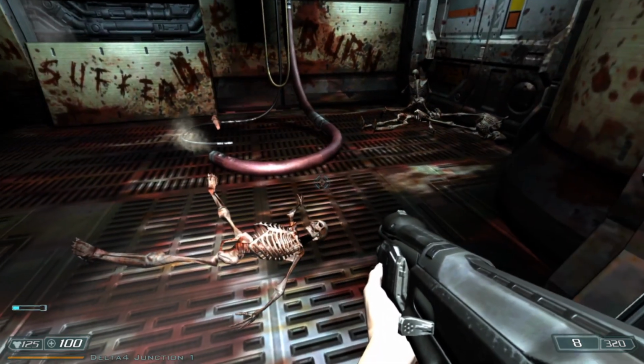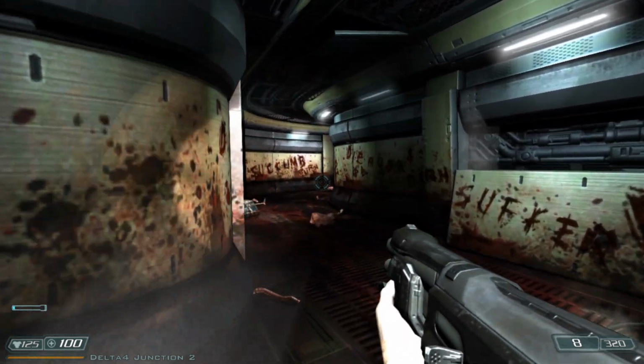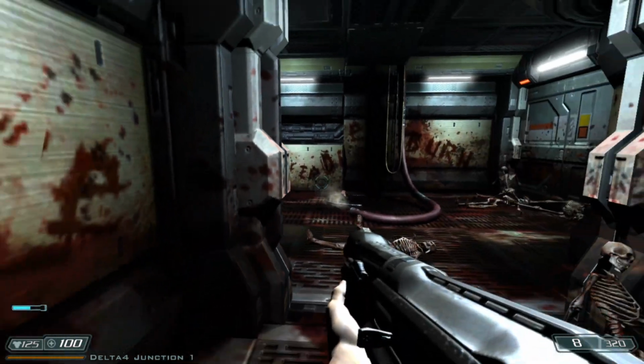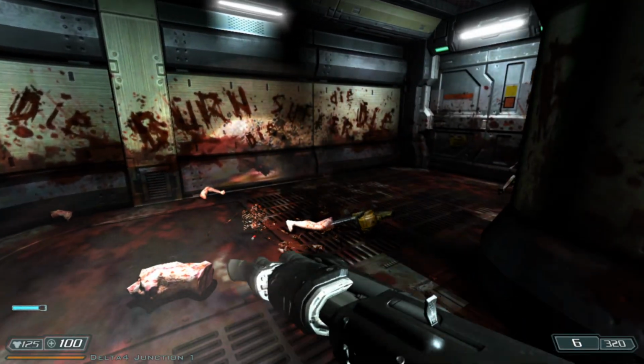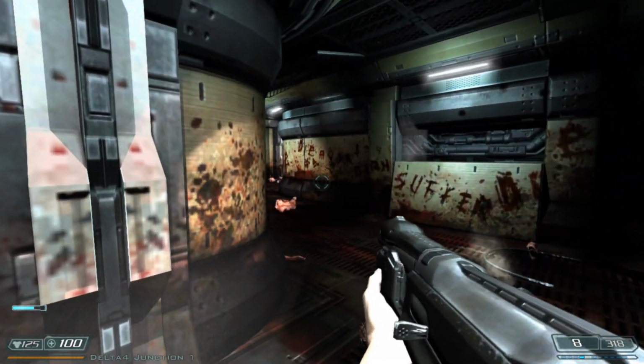Wow. Now through here on the left side, be very wary of a zombie with a chainsaw. We haven't seen these guys in quite some time. So that was him on the left side.